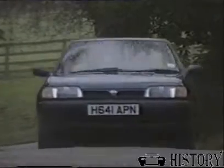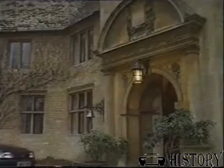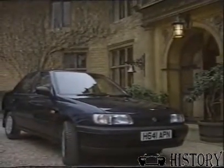What the Sunny and the other early Japanese cars did was to introduce the public to the concept of a zero-defect car that would run without problems for at least 50,000 miles. It wasn't long before the Europeans had to face the reality that this was a powerful marketing tool.